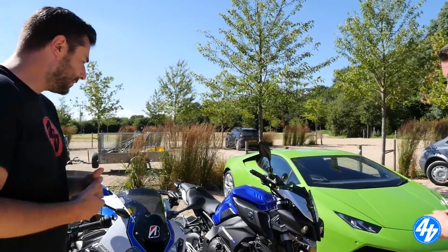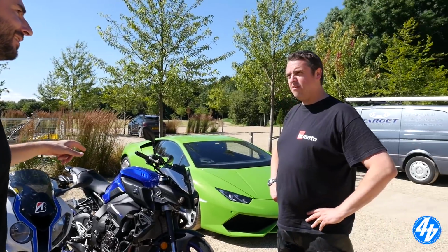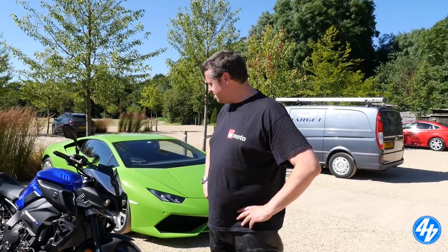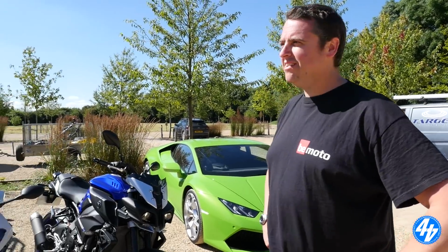Well, we just thought we'd pull up next to this Lambo. Yeah, Matt's on the MT10. I was at the press launch of that. Good bike. What do you think of it, actually? I like it, yep. New saddle and a couple of little bits of cosmetic stuff. It's not that kind on your body, is it? No, I found it a bit uncomfortable on the seat after a little while. But yeah, I like it. Rapid though, isn't it? Yeah, it makes a lovely noise.